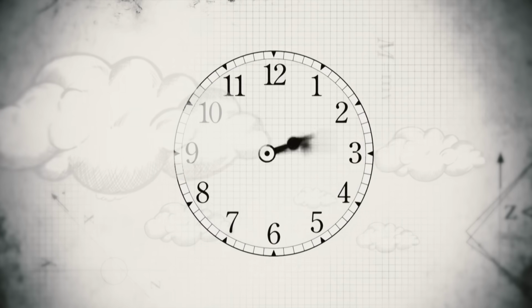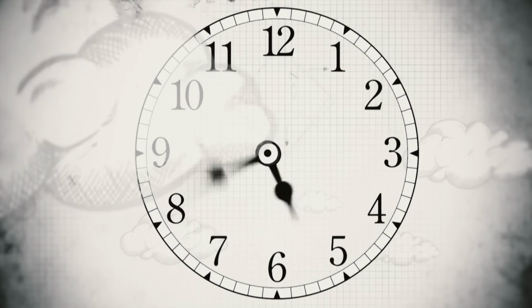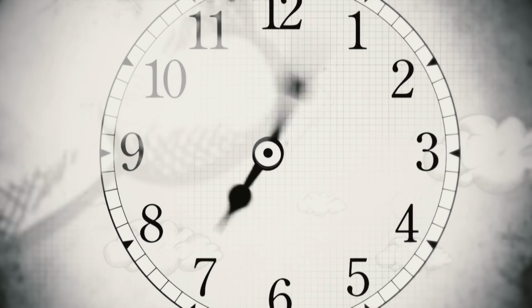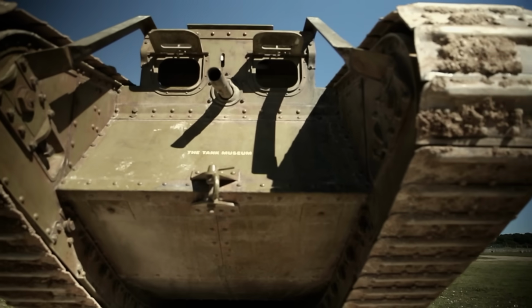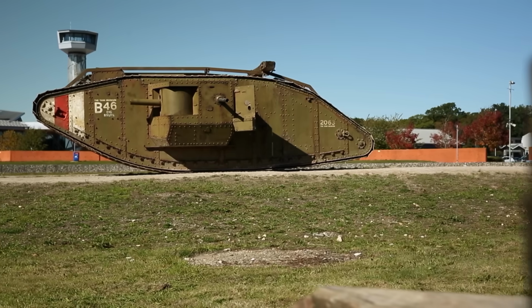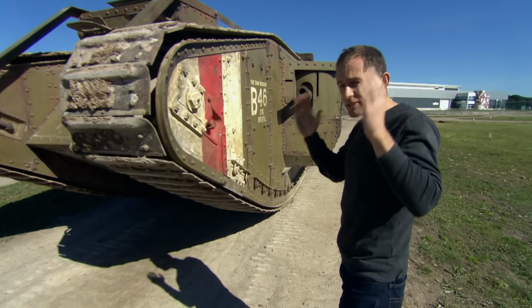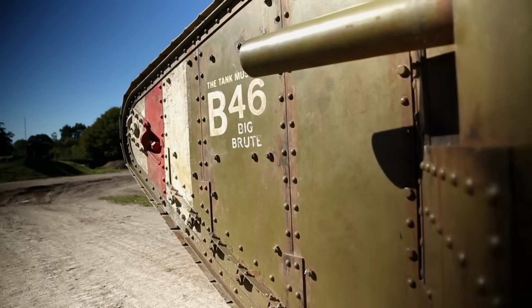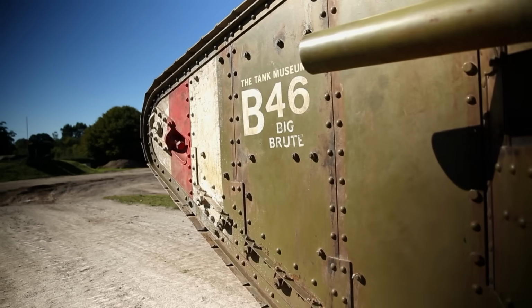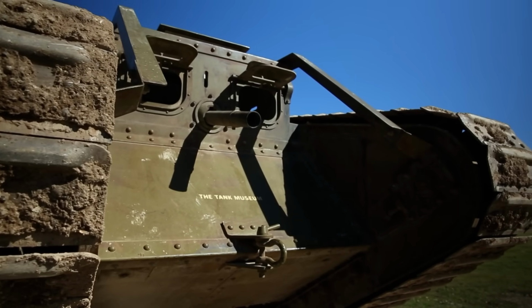Over 400 years later, an engineering innovation emerged that changed the face of the world's battlefields forever. The tank. So this is a Mark IV tank, and it's the first mass-produced tank of the First World War. Former British Army Captain Patrick Bury is at the Tank Museum in Dorset, England, to find out how these machines came into existence.